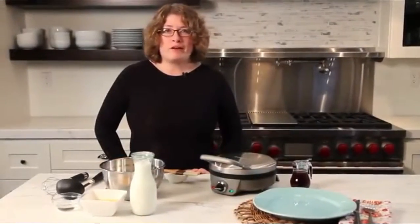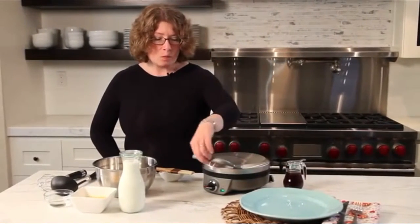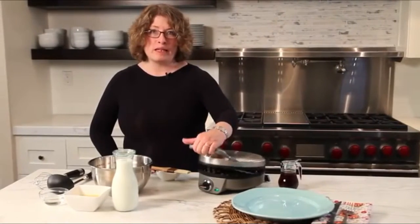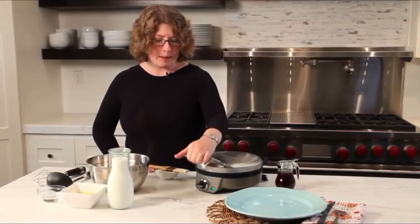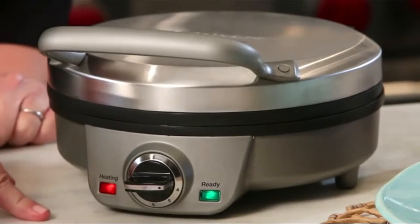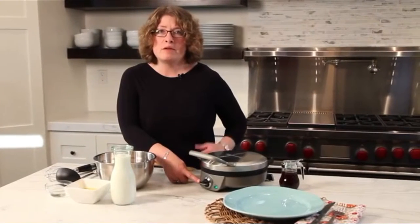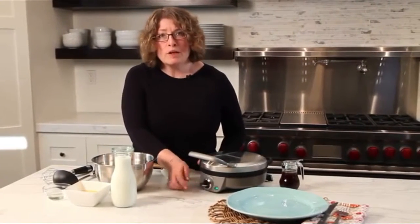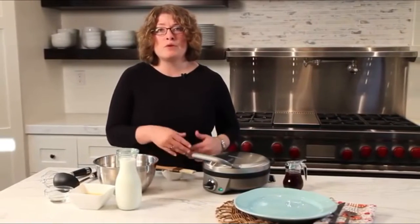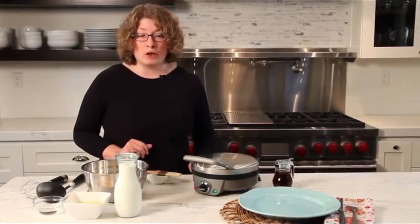Cuisinart Belgian waffle maker. Has a beautiful design, it's all stainless top, nice wide arched handle that makes it really easy to lift the cover when you're using it. In the front here you'll notice it has a red light on this side and a green light on the other side. This is your red light, tells you that you have heat and the unit's being heated up. The green light, when it goes on, lets you know that it's time to bake your waffle. And then it will go out when you add the batter, and the light will turn green again, and it'll let you know that the waffle is actually completely cooked.